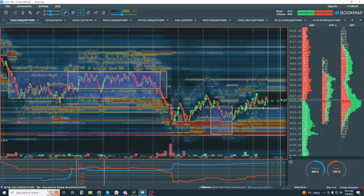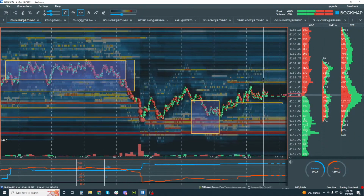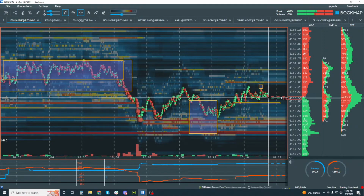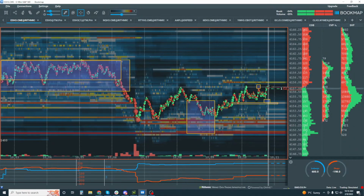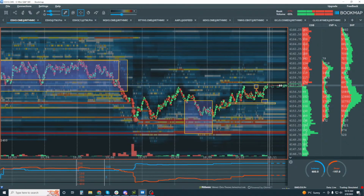Around this 55 area, we see strong selling. Right here, I'd actually be looking for it, because here's some exhaustion right there. No buying. I'm looking for sellers down here now. Yeah, so we didn't get those sellers, did we? So we're back up here, and now we're getting buyers.